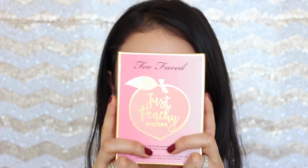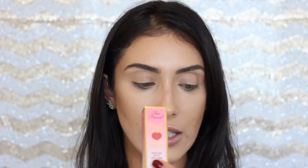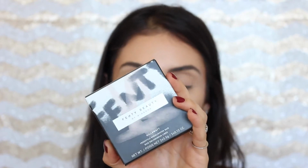We have the Just Peachy palette by Too Faced. Also got the Peach My Cheeks, which is the Too Faced Melting Powder Blush. I got one of their lipsticks. And it's really weird because I didn't get a nude, and I always try lipsticks out in a nude first. But it's okay, we'll go through it. And then I also got, dun dun dun, the Rihanna Fenty Beauty highlighter. So I'm really excited about this.